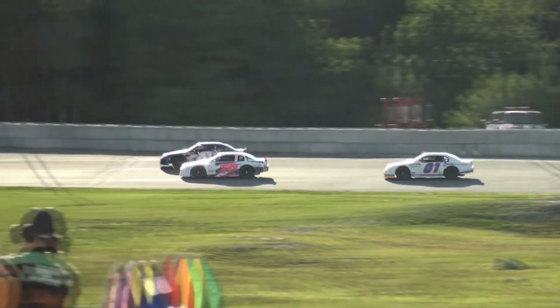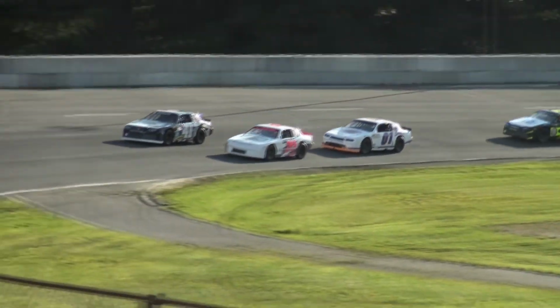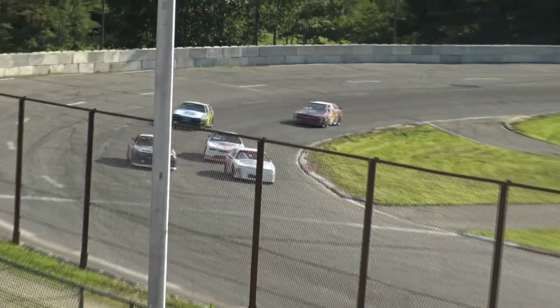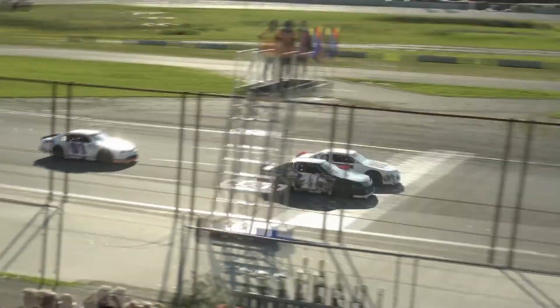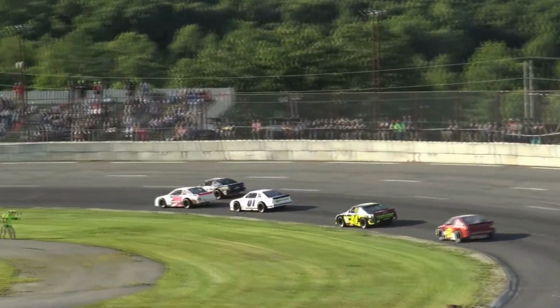That's going to be a good battle. 3 laps to go. 2 laps to go this time by, sorry. Ryan Hayes all alone up front. The big battle now: who is going to take second? Who's going to take third?